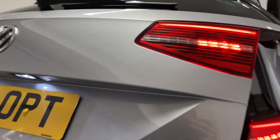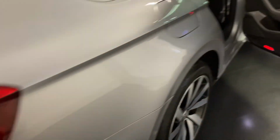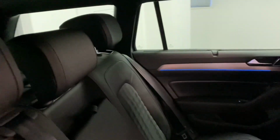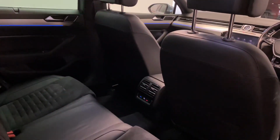And again, as we come down here, we've got that nice LED lighting in the back there. So as mentioned, we've got the LED lighting pack on the inside, which we'll go through the choice of colors in a minute. Got the black Alcantara, which again is in great condition. There are just brush marks just to show you. So no rips or tears or stains. Just been kept really nicely, which hopefully you can see.